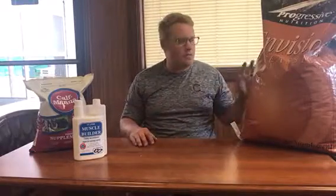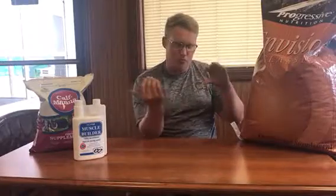If you're feeding something that's low in fat but high in protein, you're not going to be getting that cover on the ribs like you might want to see. And so what you should do is feed a fat supplement if you want rib cover.